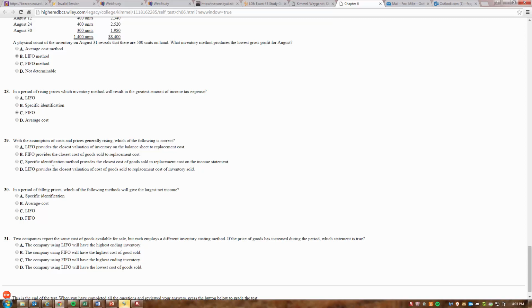And the answer is D. The last in, first out method provides the closest valuation of cost of goods sold to replacement cost. Why? Because we're using the assumption that it's the most recent items purchased that we're selling. And since they were purchased most recently, they're going to be the closest to what it's going to cost us to buy next time or to replace that inventory.